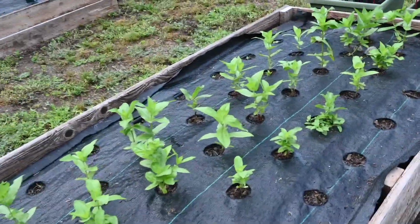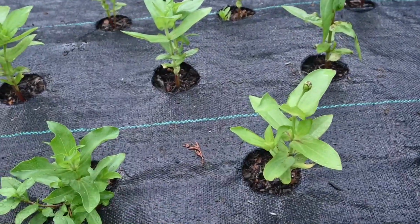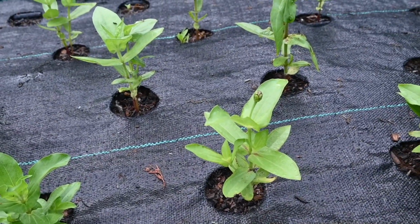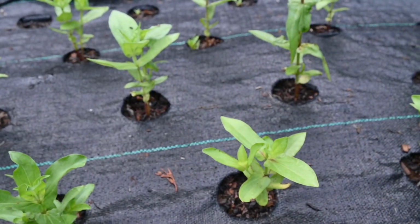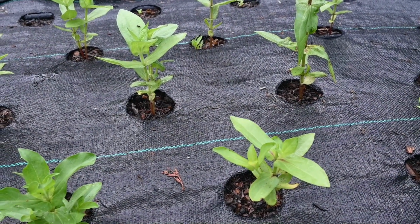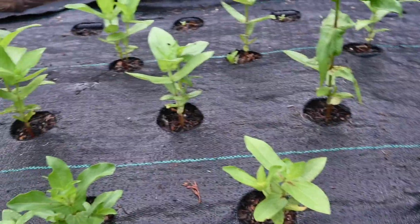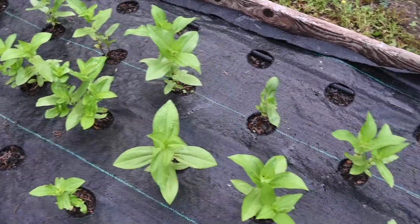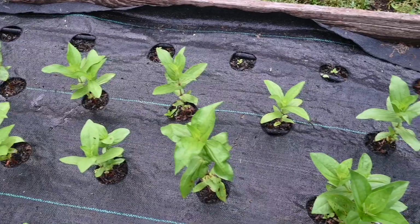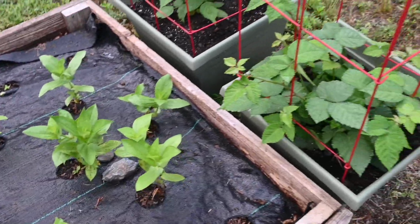So I just saw it. This little guy here is starting to bud, and it's really just too small. So I'm going to pinch it, which will promote branching and more flowers. And there's another one somewhere. I just have to remember where it is. Maybe it's in the other bed, but it was doing the same thing. So I want to make sure I do that.